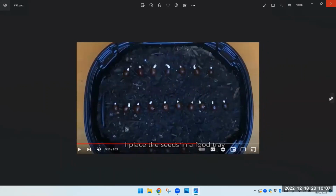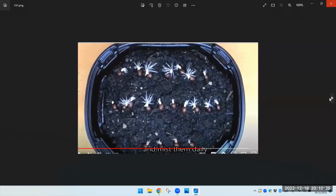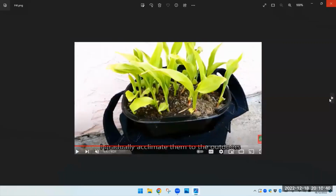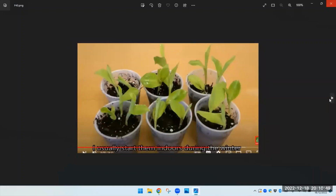Place the seeds in a food tray. Keep the seeds under a grow light. Obviously, he wants them early for his nursery. But sunlight I do in the greenhouse. Mist them daily, right, to stop them drying out. Add more potting soil. And then a couple of inches tall, gradually acclimate them to the outdoors. Separate them and plant them out individually into pots.